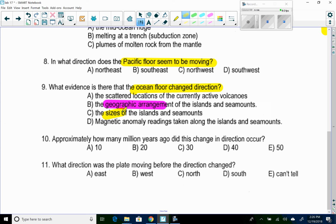Number 10. Approximately how many million years ago did this change in direction occur? A. 10. B. 20. C. 30. D. 40. E. 50. Number 11. What direction was the plate moving before the direction changed? A. East. B. West. C. North. D. South. E. Can't tell.